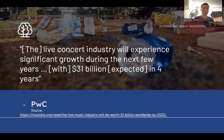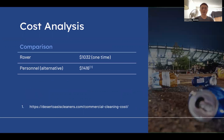Going a little more into financial cost, we found that a rover is probably around $1032 as a one-time purchase, versus having personnel, which will be about $1416 per concert. And this is from desertoasiscleaners.com, which is one of the contractors for the Coachella cleaning events.